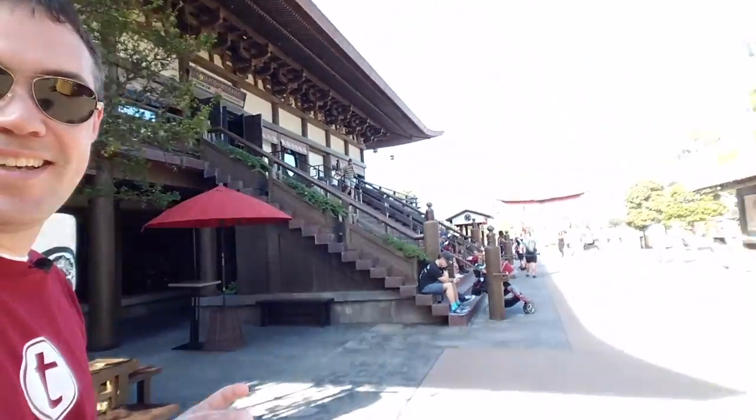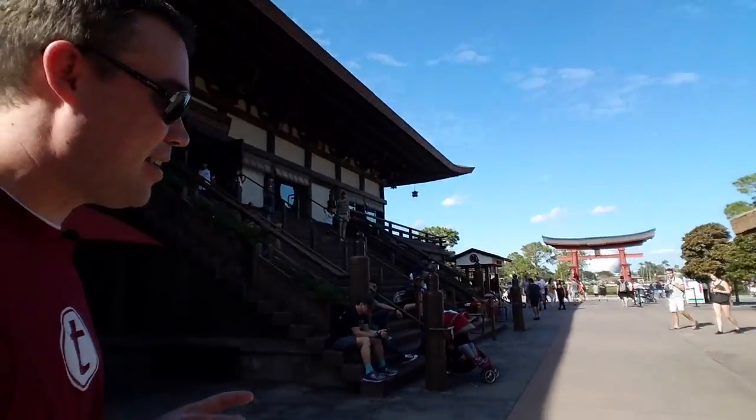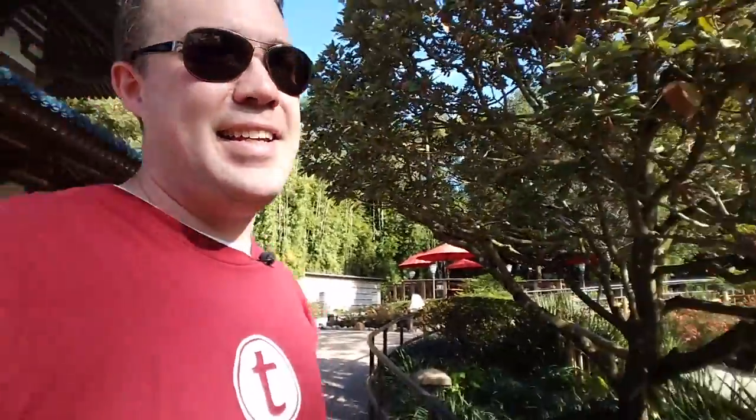Japan has this great courtyard with these gates, this giant building that houses both the shop and Teppanyaki restaurant. And man, I never tire of seeing that Torii Gate, the Spaceship Earth in the background. The Japan Pavilion is all spectacular detail. It is exactly what I, a person who's never been to Japan, thinks about when you talk Japan. We love the Japan Pavilion. We love 4 a little better.